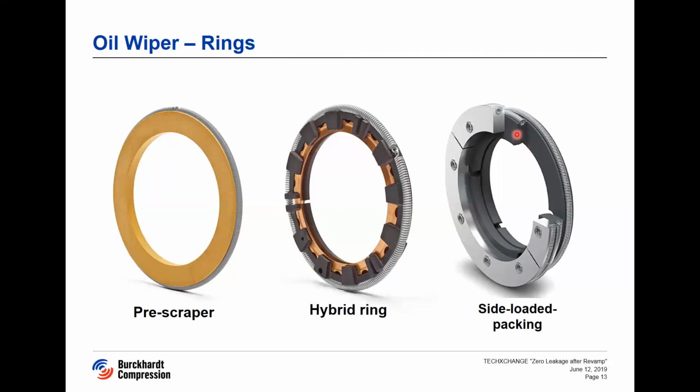You will also hopefully be able to notice here that there is a slight chamfer on the inside of these rings. That is there so that any scraping action that these rings do is only in one direction.